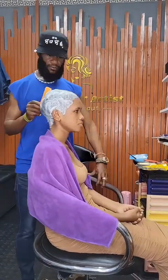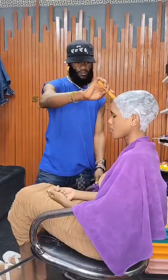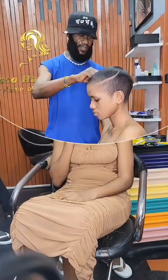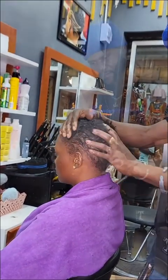And one thing with this style is that I would advise you guys to go for moisture, because moisture will be the key. You just need to often condition your hair with natural products like olive oil or coconut oil to always maintain the sleek look you're seeing on the screen. For those that love pattern, you can see this curve pattern is so beautiful, it's so lovely.